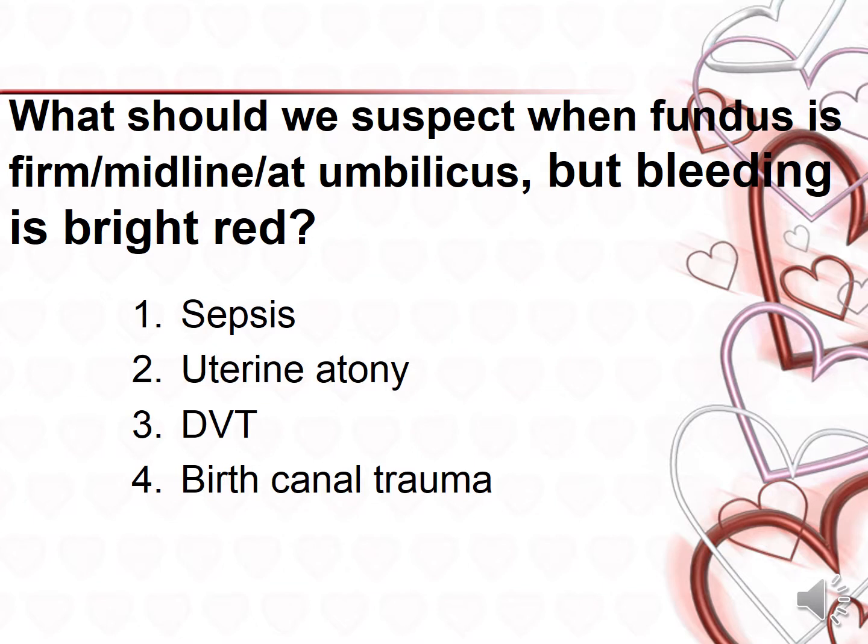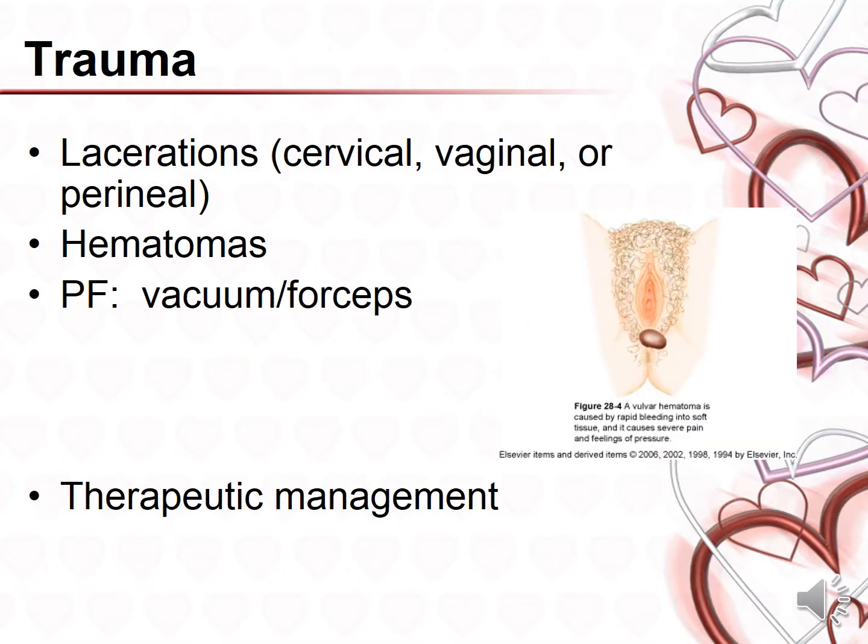What should we suspect when the fundus is firm, midline at the umbilicus, but the bleeding is bright red? She has birth canal trauma. Lacerations can be at the cervical site, vaginal, or perineal. She could also develop hematomas, and it could also be from vacuum or forceps, and that's a picture of what one would look like. The therapeutic management would depend on where the hematoma is and whether she's hemorrhaging or not.